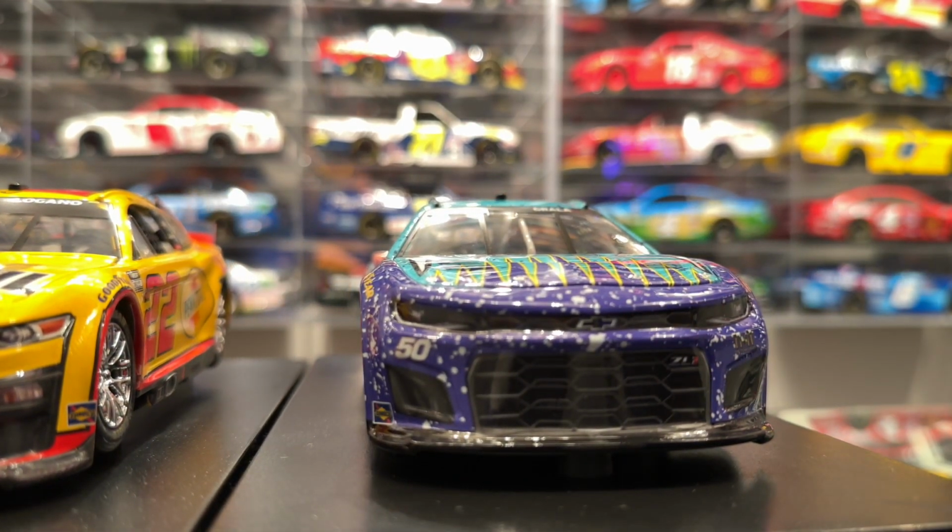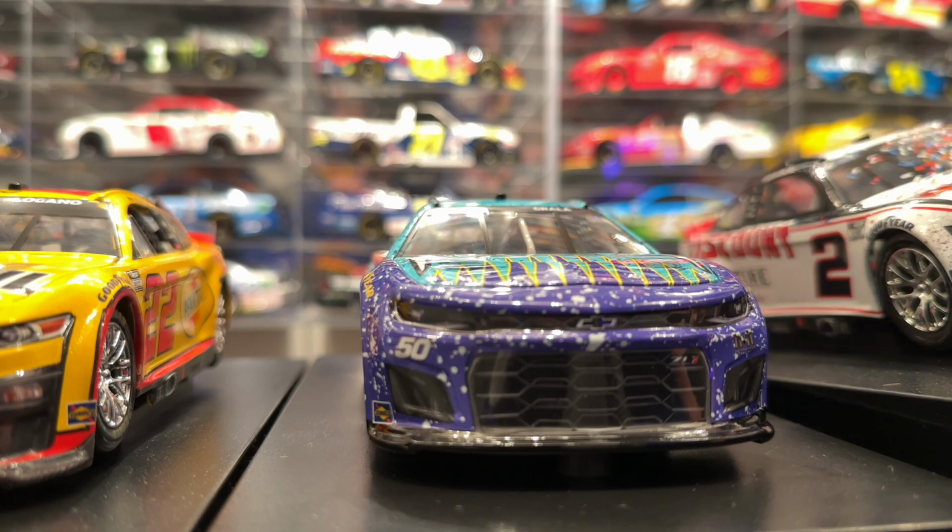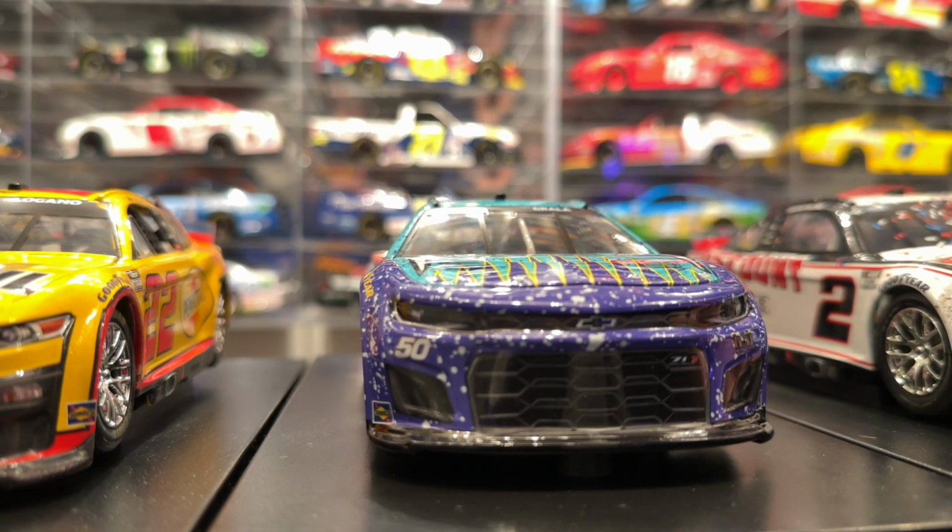Some of these cars are starting to hop off of eBay. They're getting a little harder to find. I know that Joey Logano Coliseum car is already getting a little rarer. I'm not sure about the Cindric, but yeah, I wouldn't expect that one to last very long either. And yeah, he's got a lot of next gens in stock, far more than what I picked up today. He's got an insane amount.